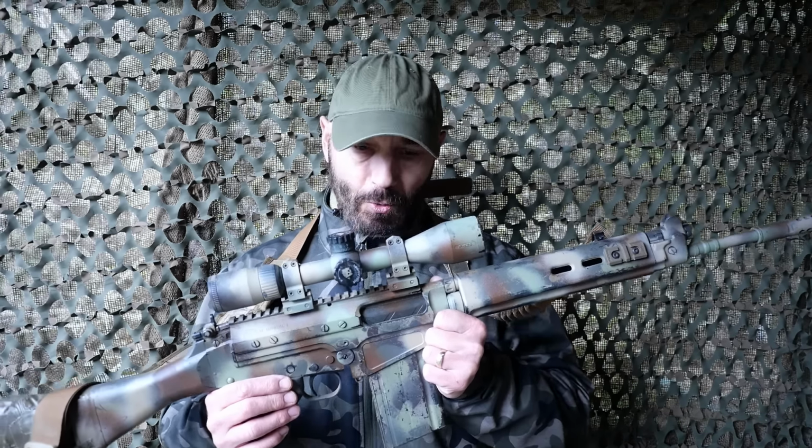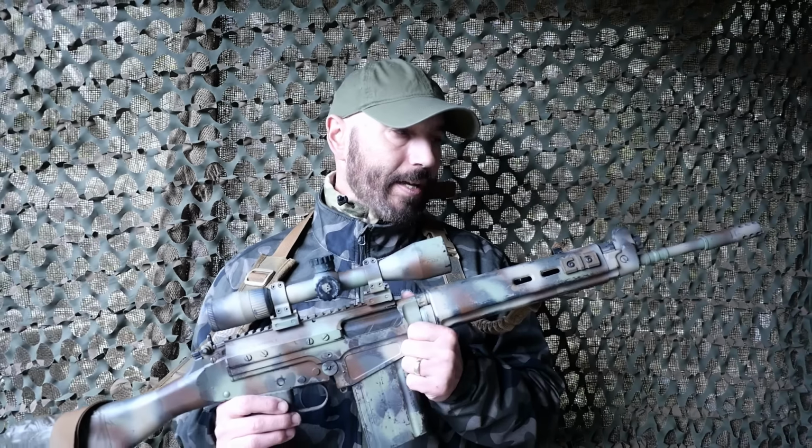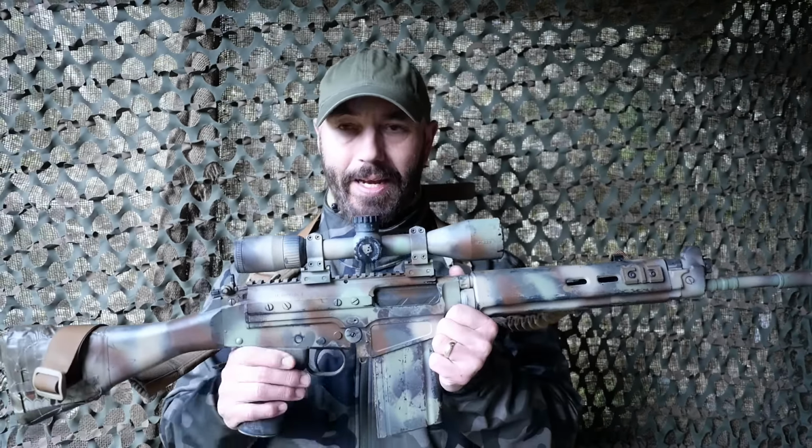this is a good designated marksman rifle. Is it a precision rifle? No. Is it a long range rifle? No. But standing overwatch, designated marksman position, this would function just fine. It is very reliable. I love the FAL. It has a lot of great features on it, and it is battle proven.